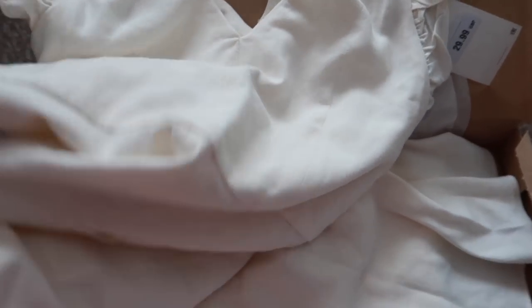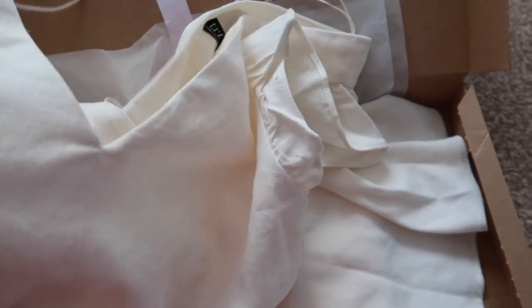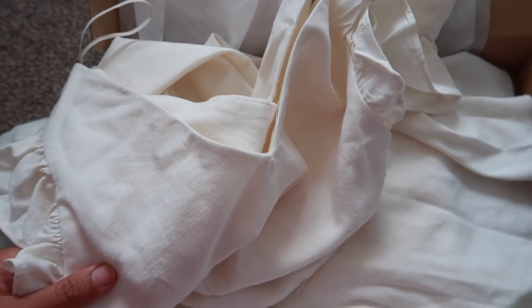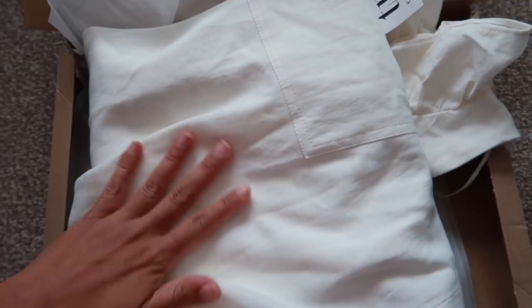I bought this in extra small, so this is a little bit tight on the chest area. I don't think I'm going to take this for my holiday because I don't want to wear tight clothes on holiday, so I'd rather wear a comfortable one. I'm going to exchange this one and get a small one. So that's it for today, and I'm going to do an Amazon unboxing as well.